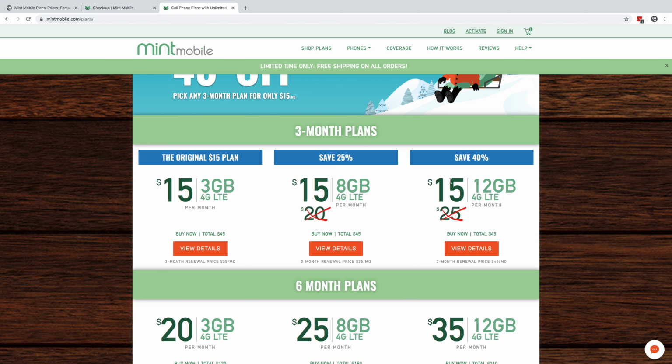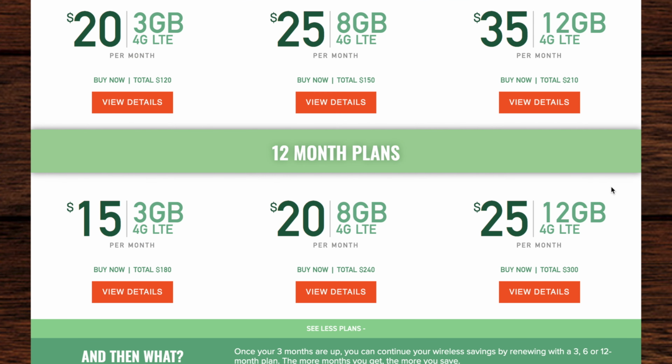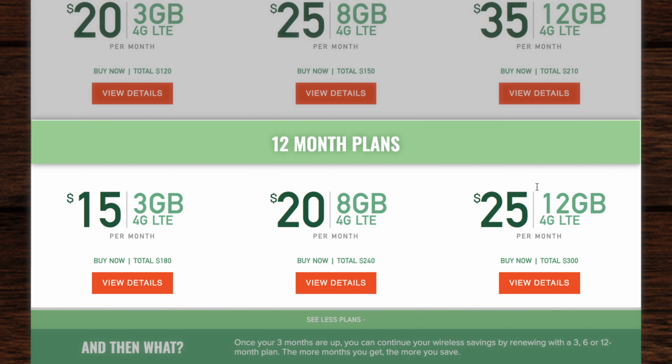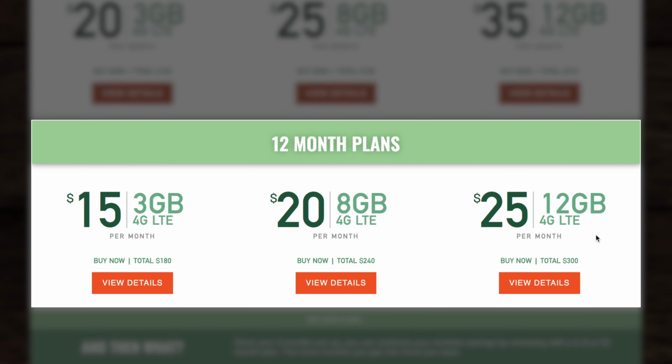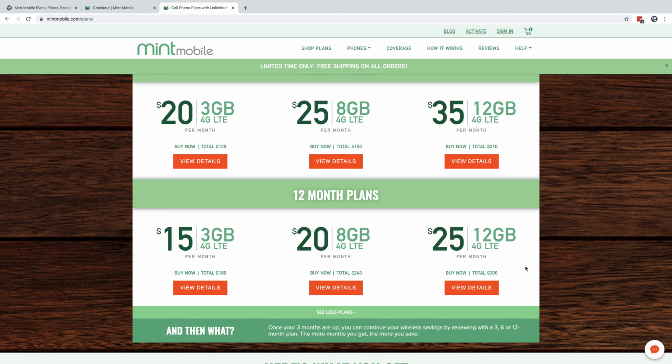I would recommend checking your data usage, seeing how much you actually need, and if you find out Mint Mobile works for you, then I would suggest signing up for one of their 12-month plans. These give you the best value for your dollar, where you're paying only $15 a month for 3 gigs, $20 a month for 8 gigs, or $25 a month for 12 gigs, which, as you can tell, is much more affordable than the regular $45 a month price point.